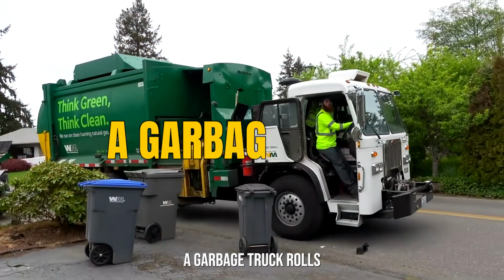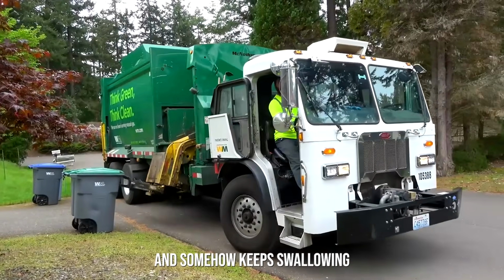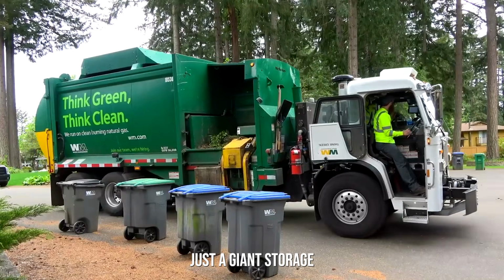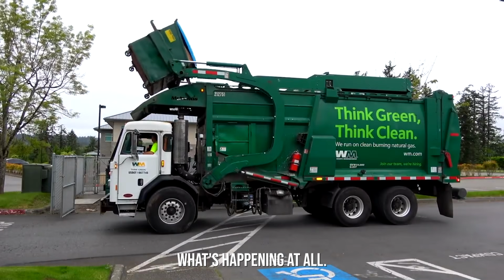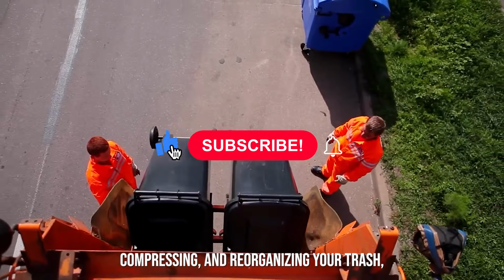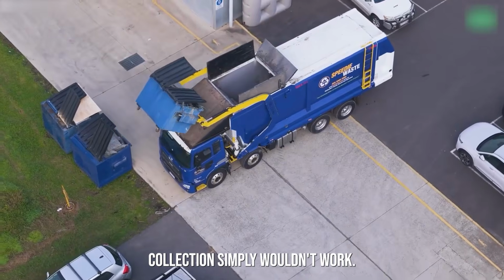Every week, a garbage truck rolls into your neighborhood, lifts your bin, makes a loud mechanical groan, and somehow keeps swallowing more and more trash without ever seeming to fill up. Most people assume it's just a giant storage box on wheels, but that's not what's happening at all. Hidden inside is a powerful machine that's constantly crushing, compressing, and reorganizing your trash. And without it, modern waste collection simply wouldn't work.